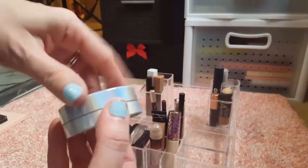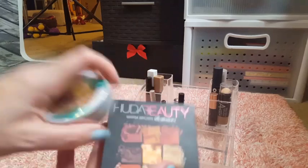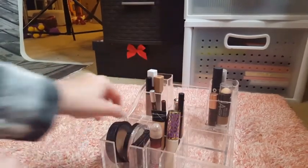Also, this would be really pretty on the eyelids as well. I just thought of that. So that would have been really pretty in conjunction with this palette to put on the lid. I think that would have been really pretty, but I didn't do that.